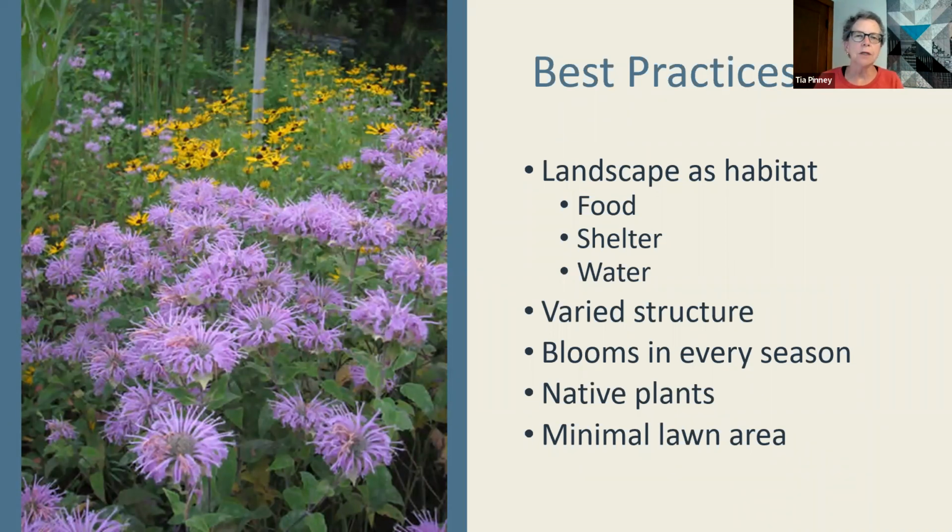It's basically completely native. I have this tiny little area of lawn that my husband mows because he wanted some space with grass. But in general, I have native shrubs and trees and wildflowers, and I have just a tremendous array of birds and insects that utilize my yard.